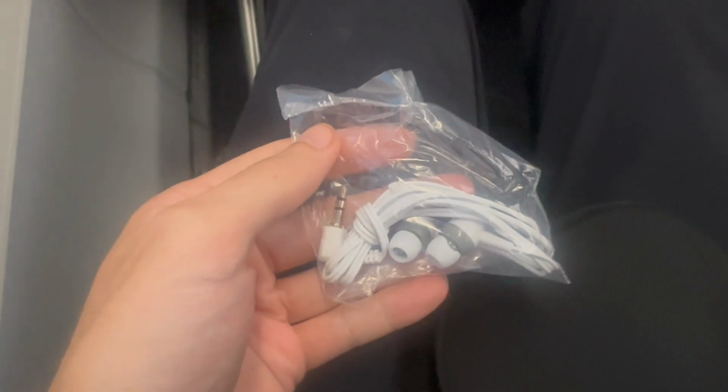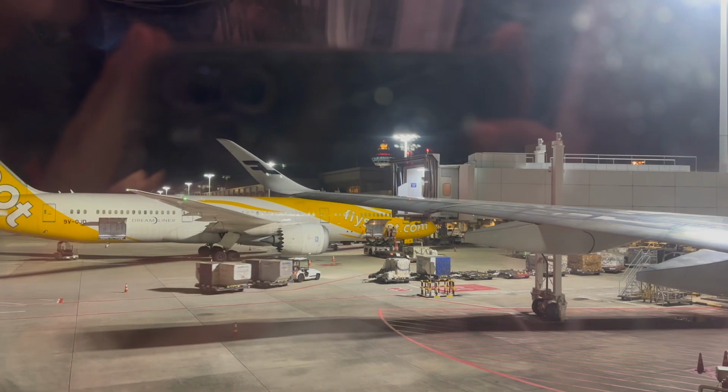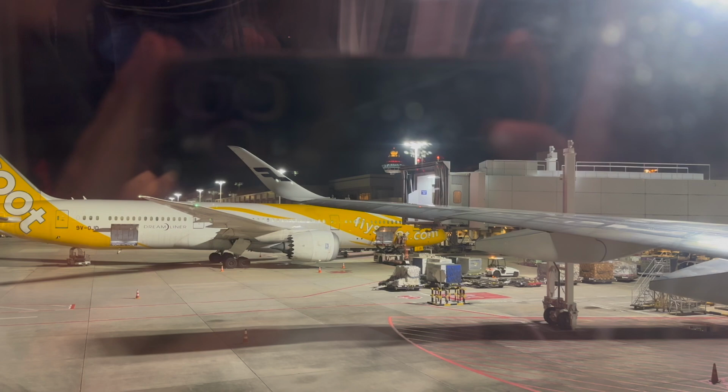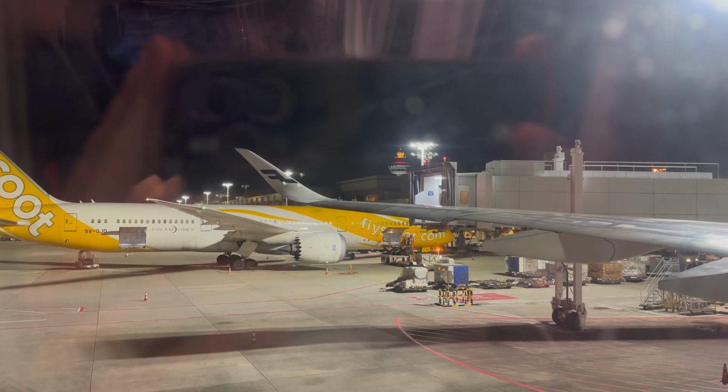Legroom was decent, but not world-changing. I actually would like another inch or so of legroom on a long-haul flight like this, but at the end of the day, it wasn't terrible.